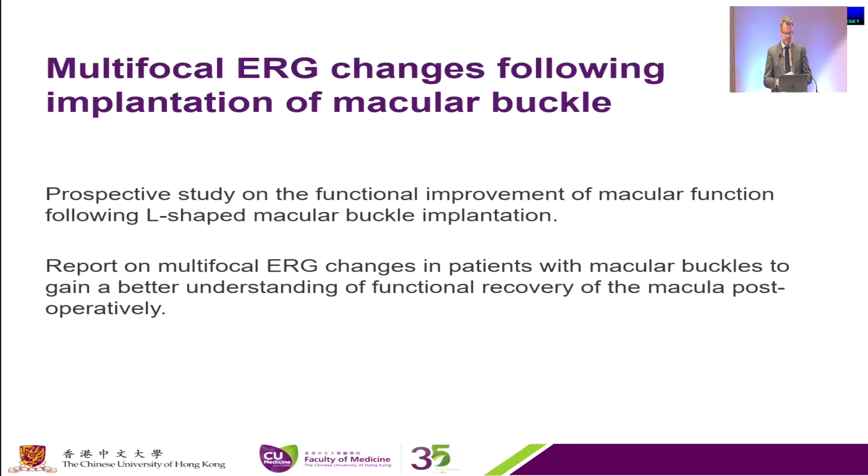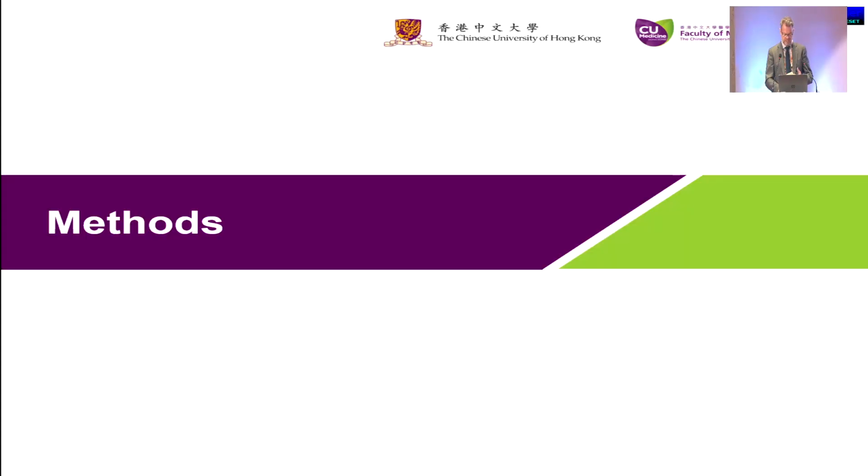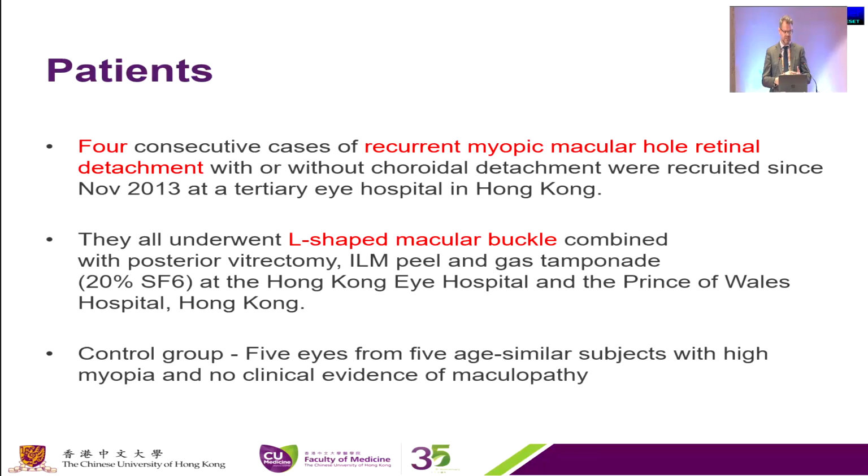So I decided to do multifocal ERGs on the patients at baseline, and then compare those to 1 month, 3 months, and 6 months post-operative after the macular buckle had been performed. And we also had a series of cases where 4 of them, that would just happen to be the next 4 consecutive cases that I did macular buckles on, were compared to a control group who were age-matched, also high myopes, but with no macular pathology as a means to control.